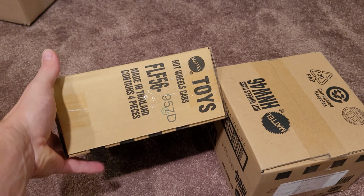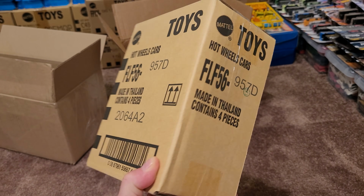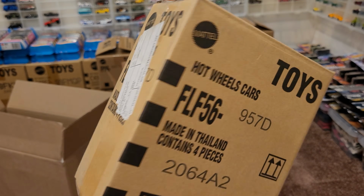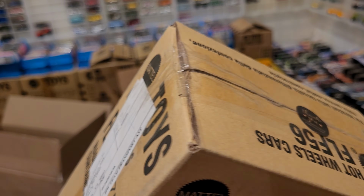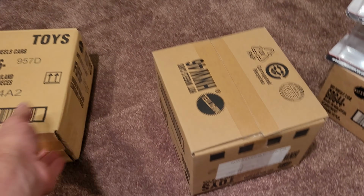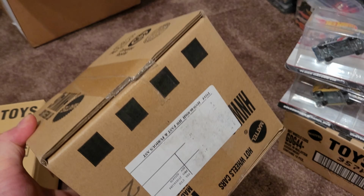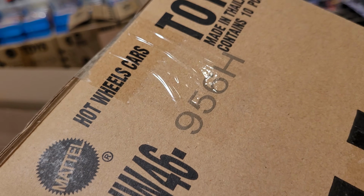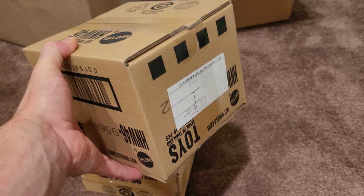More Hot Wheels stuff that I've been looking for. That's definitely Team Transport 957D. So we'll have to get that opened up. This one has been opened. You can see the tape has been double taped, at least on the top. And, well, this one maybe not. Oh, yeah, it's got double tape. So that one's been opened before as well.